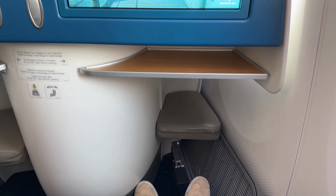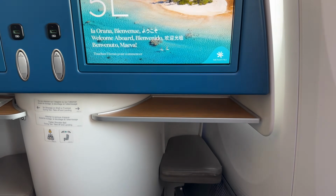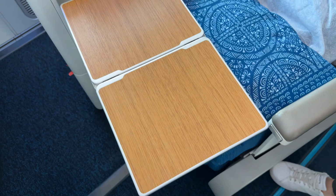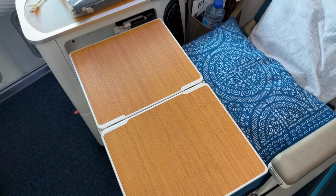There's no getting around it. The footwells are quite small, but the folding dining tables are more than adequate, and there is power and USB sockets at every seat.